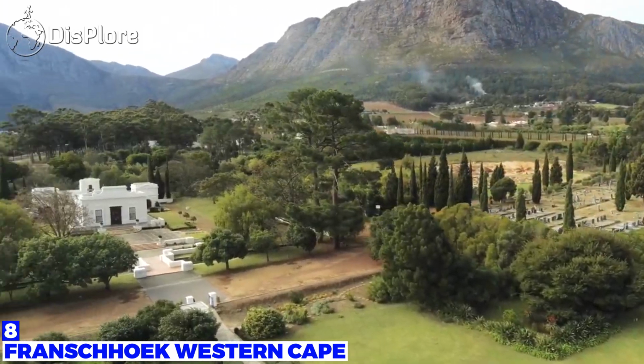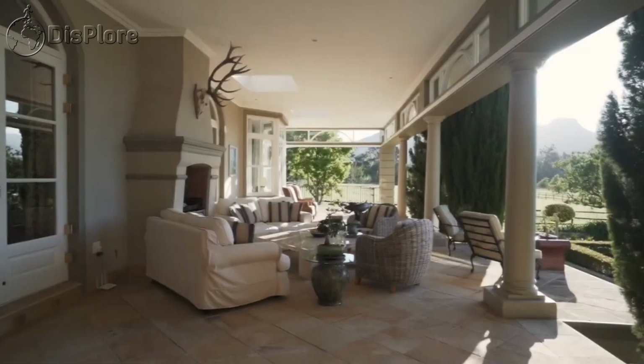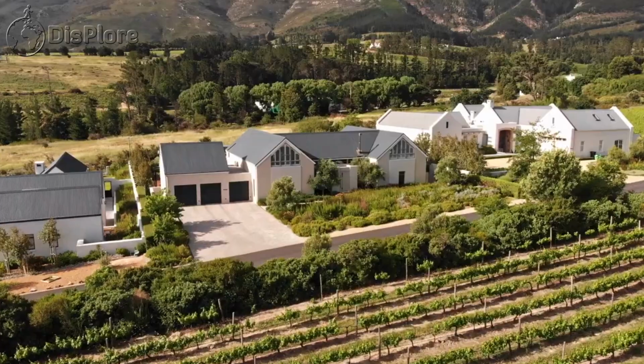The Cape Dutch architecture in much of the village is unspoiled, as restrictions have been placed on the extent of renovations and new construction in order to preserve the spirit of the original French settlers in the area.